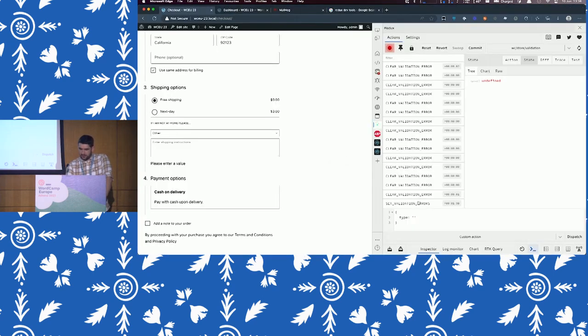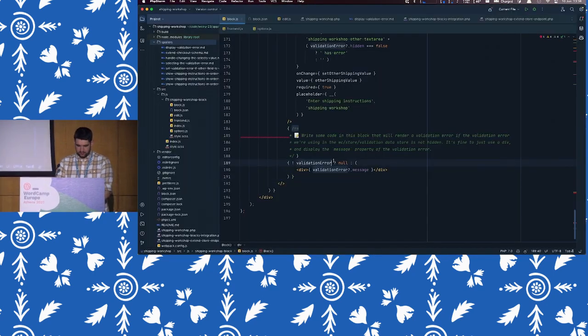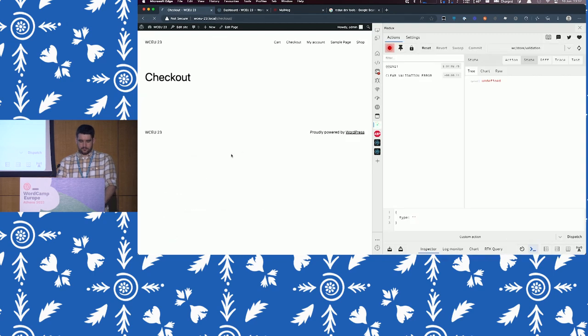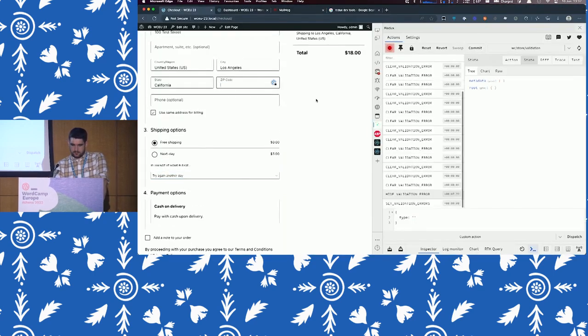Again, as I mentioned, the hidden property here is a hint to you. So what you can do is you can do or validation error dot hidden. So if it's hidden, we will just render null. So if it's not hidden and there's a validation error, we can show the message. And Thomas, can you remove one of the other fields? Let's say the zip code. Take a look what happens then.